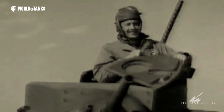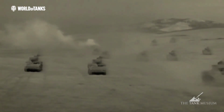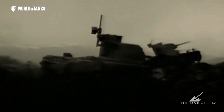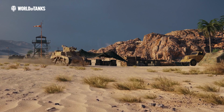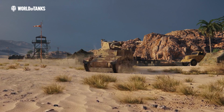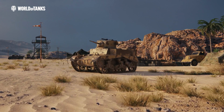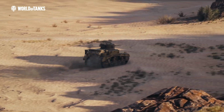Yeah, no problems. The M3 was the first US tank used by the British and has since seen action with numerous countries around the world. Prototypes of what became the light tank M3 first appeared in 1933. The British service name Stuart came from the American Civil War Confederate General J.E.B. Stuart and was used for both the M3 and the derivative M5 light tank. It was first used by the British in North Africa in 1941.